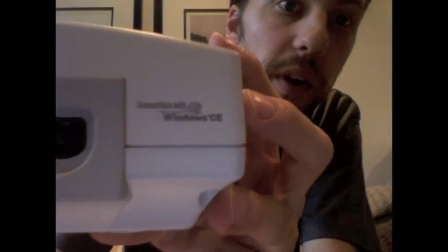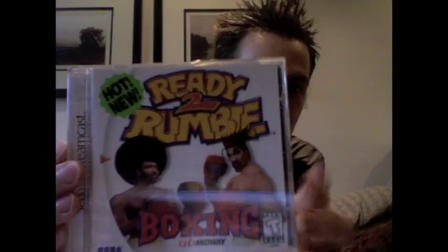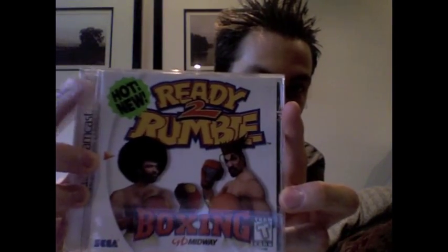Now, one of the reasons this system's in high demand is back to this icon right there. Because of it having access to Windows CE, it is probably the easiest system in the world to get downloaded software or pirated software for. We don't endorse this whatsoever. We strongly recommend you go out and buy such classic titles as Monaco Grand Prix, Wicked, and other great games such as Ready to Rumble. It's not just new, it's hot new. I love that.